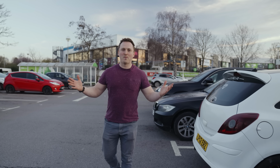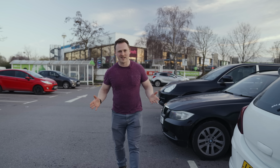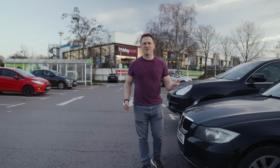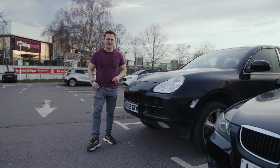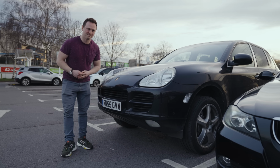This is a typical car park in the UK. Boring, isn't it? What's more, it's also full of large, heavy vehicles that are uninspiring to look at and sometimes downright ugly. Yep, this one's mine.